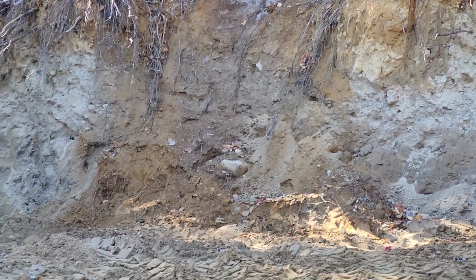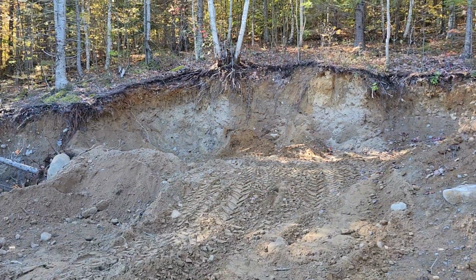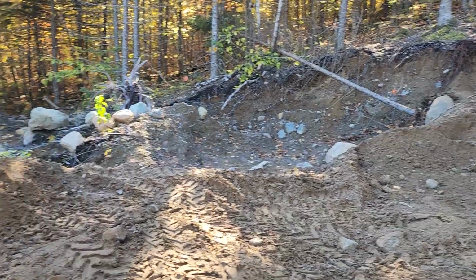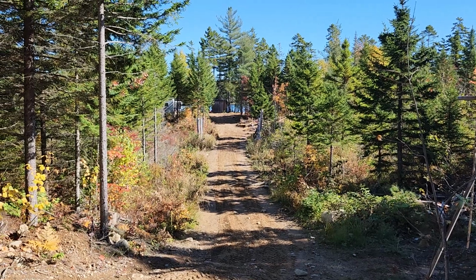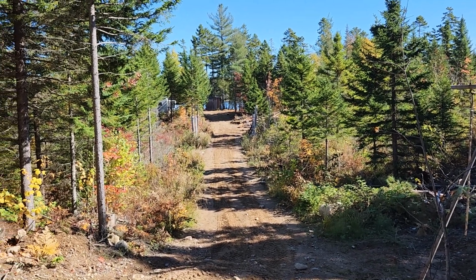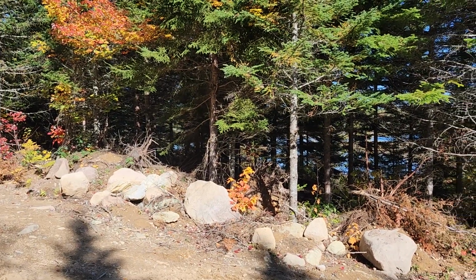I just did a video a while ago on the process on digging this gravel, loading it, and dumping it down at the mill site. Anyhow, that's the lake right there. Travel trailer, the mill site to the right. And that's where we're at, way over there on that side.